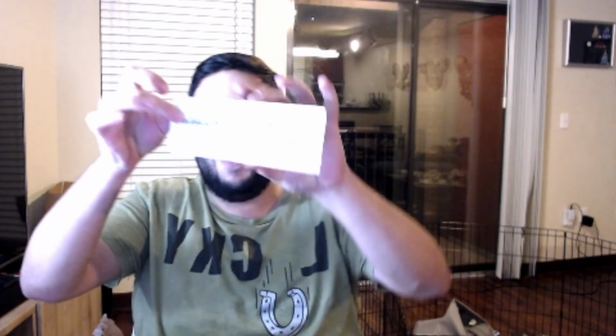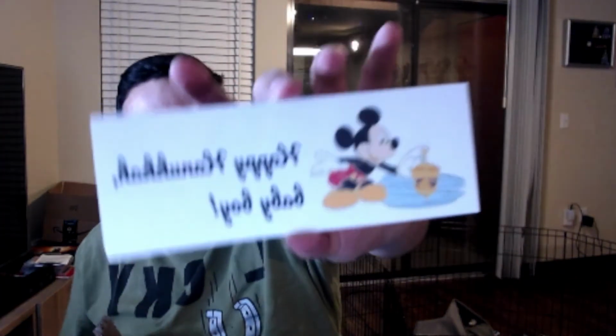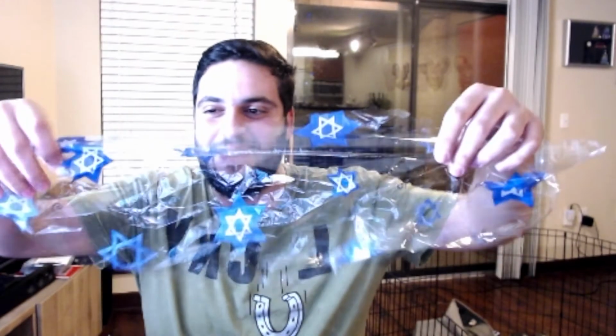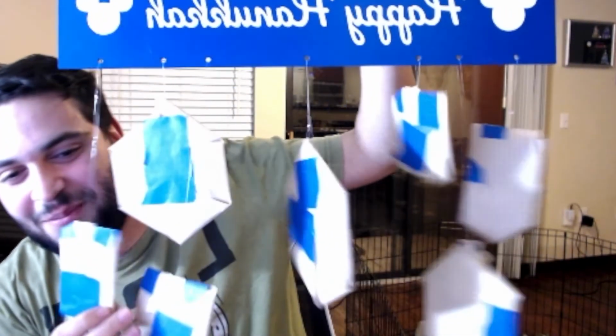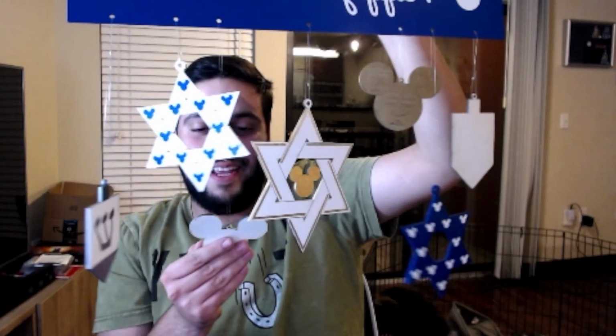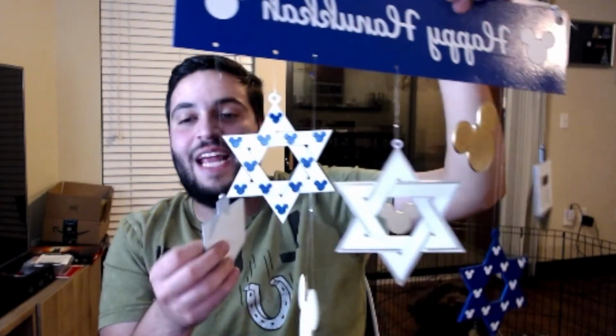Hey, I see Jewish stuff in here. Happy Hanukkah, baby boy, with Mickey Mouse on it. Mickey Mouse spinning a dreidel. We have some beautiful, it's like a... I was trying to figure out what this is, and then I realized that it's all wrapped up, so I'd probably unwrap it. Okay, we have the first part is unwrapped. It says Happy Hanukkah. That's awesome. It came out super good. She hand painted each of these.